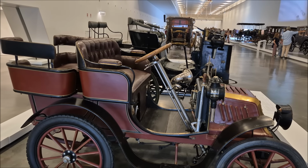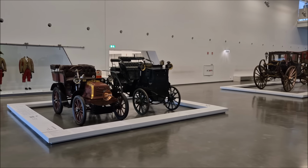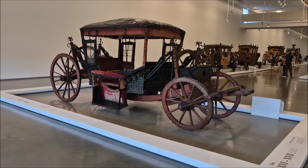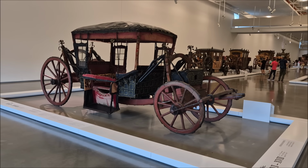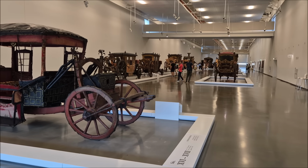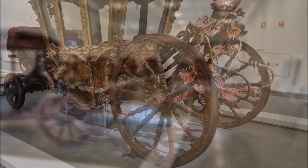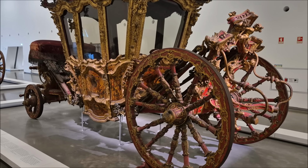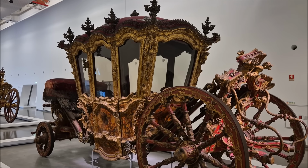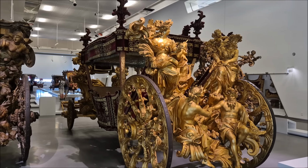Visitors can explore an array of royal coaches, ceremonial vehicles, and coaches used by the nobility from various periods of Portuguese history. These carriages are adorned with intricate details, velvet upholstery, and gilded wood, reflecting the splendor and grandeur of bygone ages. Additionally, the museum provides context about the evolution of transportation and the role these vehicles played in society and ceremonial events. The National Coach Museum is not only a showcase of transportation history, but also a reflection of artistry and craftsmanship, making it a must-see for visitors interested in history and art.